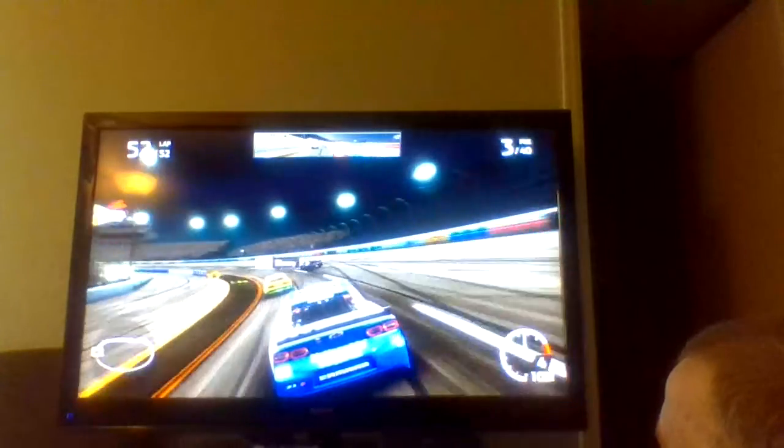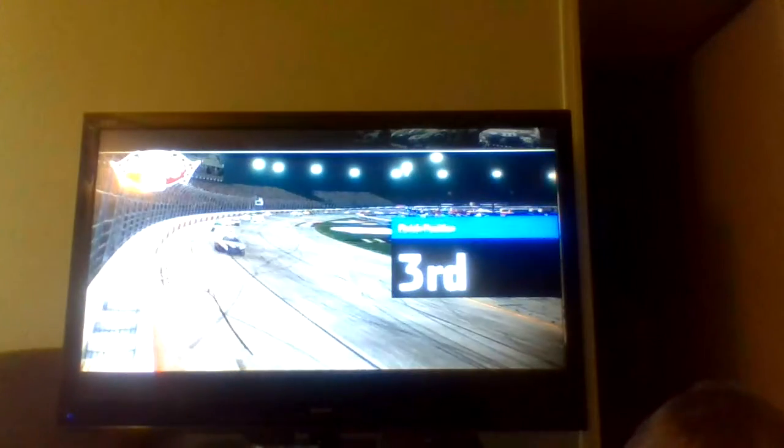Kevin Harvick came on strong late in the second and final stage. Blaney looks low. Bowman charges in, but it's not enough. Kevin Harvick wins at Richmond.